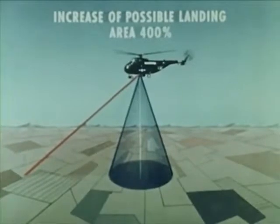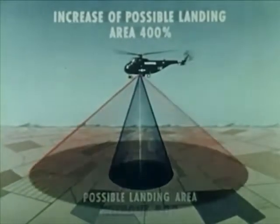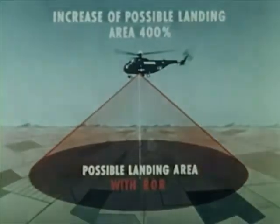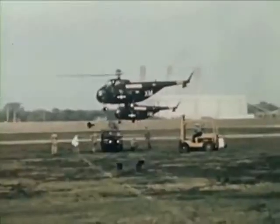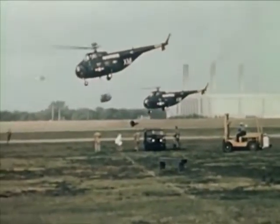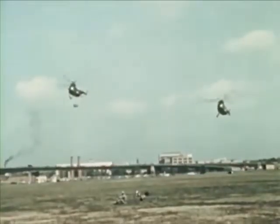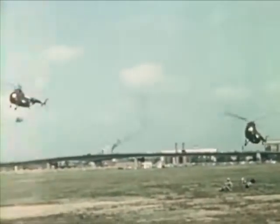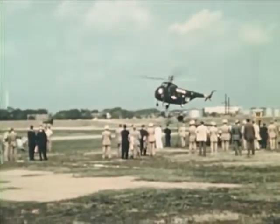This is the difference in possible landing area from the pilot's point of view. Over 4 times as much choice. And, of course, ROR gives him much better control over the ship during auto-rotation. To get the equivalent improvements from the main power plant would require an estimated increase in dry weight of at least 200 pounds, not to mention the structural changes that might be needed to accommodate the heavier main engine and transmit safely its increased power to the rotor system.